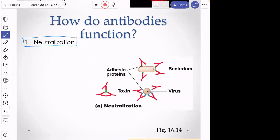The first one is neutralization. This is not drawn to scale because antibodies are proteins and they wouldn't be this big compared to a bacterial cell, for example. But for the sake of illustration, antibodies can bind to some kind of adhesion protein on the surface of some pathogen. That could be a spike protein on a virus, it could be binding to a toxin, or it could be binding to the outside of bacteria. And when antibodies bind to those adhesion proteins, that pathogen can't bind to the right cell type that it needs to in order to start its process of infection.